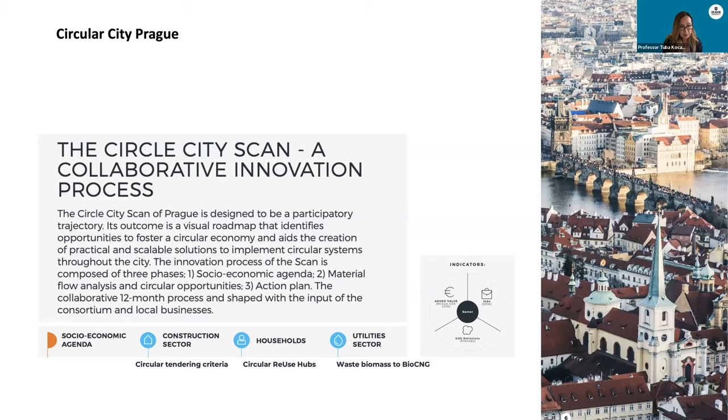So the scan was basically composed of three phases. The first one was the socioeconomic agenda, which provided insights into the strengths and challenges of the local economy. And they identified which focus areas held the greatest transformative potential. Based on this analysis, and together with a consortium of local stakeholders, three priority sectors had been identified as construction, household, and utilities. There were other sectors that have been examined as well, but the scoring of each sector's performance was based on three high-level indicators: the added value, jobs, and greenhouse gas emissions.